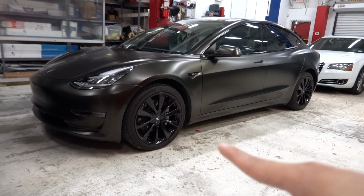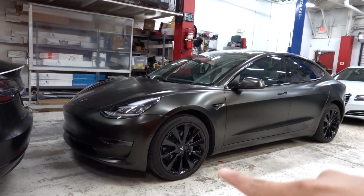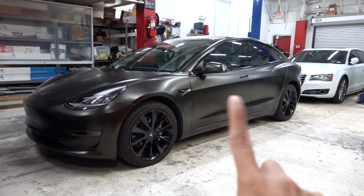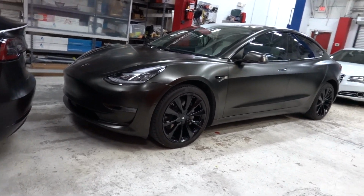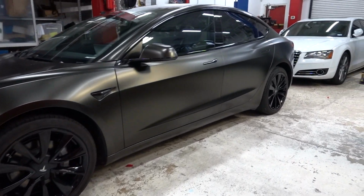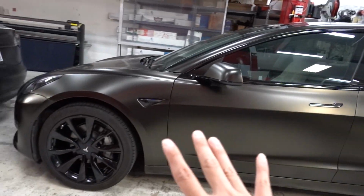So we powder coated the wheels. They were once silver. As you can tell, silver on this car is no bueno. So we powder coated the wheels gloss black, and now I think it's looking good. It's looking sporty, it complements, and it just kind of goes with the whole theme of the car now.